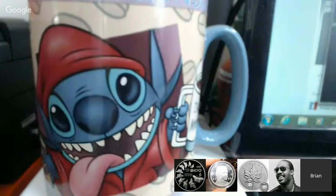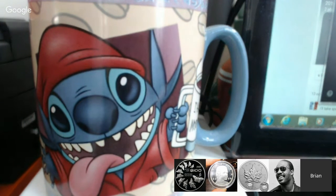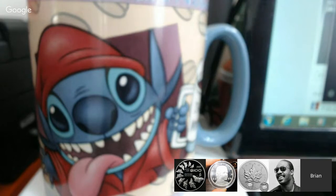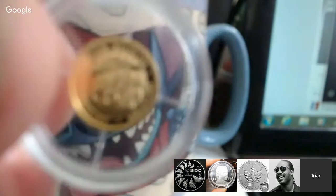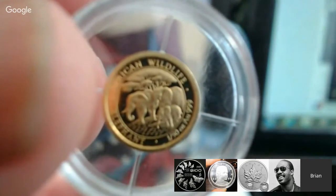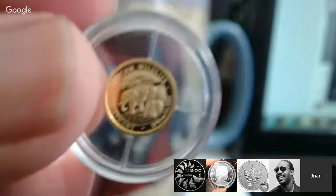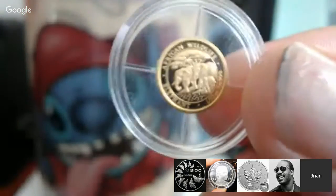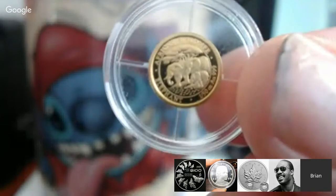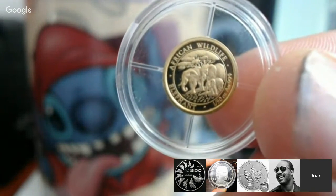What's that? Wait a minute. Forget autofocus. I'd love to have a fractional panda coin, gold panda, but it's too much of a premium. I don't want to pay it. Oh, there you go. I would love to have a fractional elephant. Oh, that's beautiful. Is that one of those 1/50th or 1/30th? 1/50th, isn't it? Yep. That is beautiful.